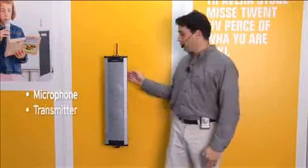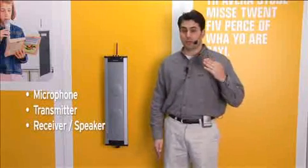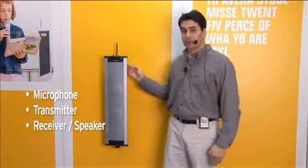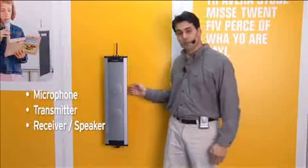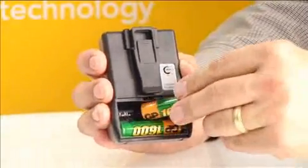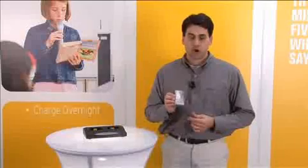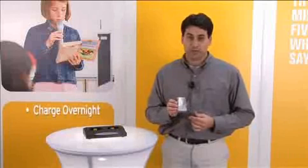Let's get started. Your front row system consists of a microphone, a transmitter, and a portable receiver speaker unit. You'll speak into the microphone, and your voice will get transmitted to the receiver and delivered to your students through these 2 speakers. Your system is powered by rechargeable batteries, so the first thing we need to do is make sure your batteries are charged up. Charge your transmitter overnight before using it for the first time.